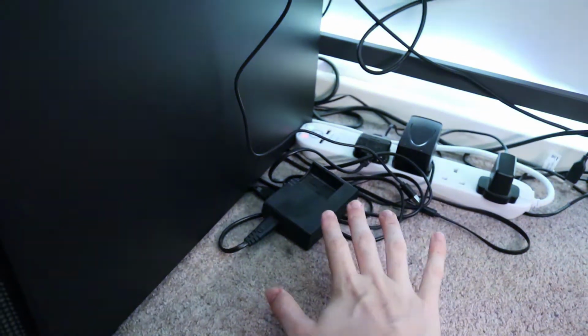I am very sorry that you have to watch this and look at this. It is truly disgusting. You know what, I think I'll just censor it because it's actually that bad. Very dusty. It goes to show how little I actually use everything.